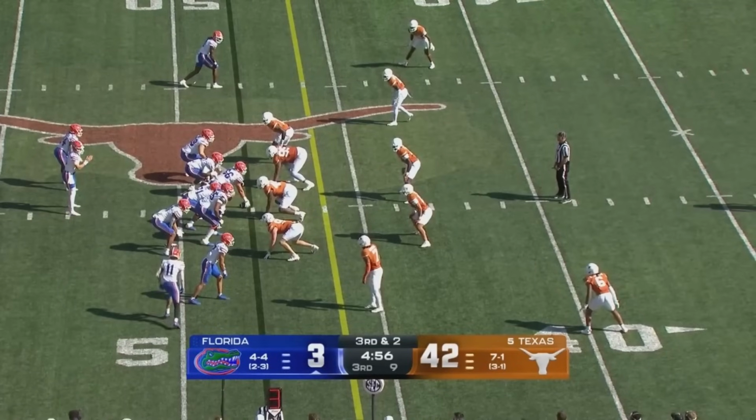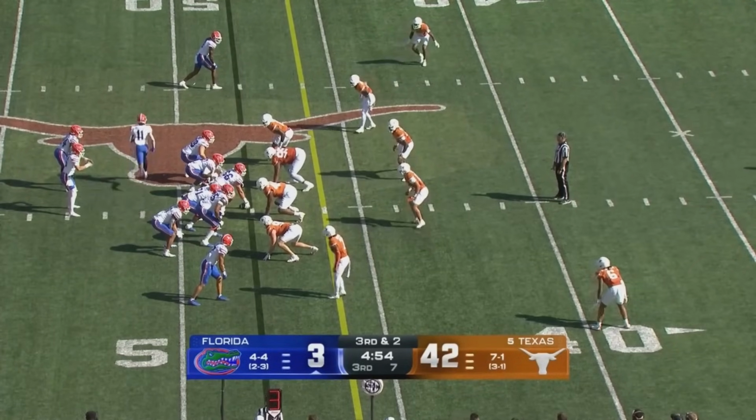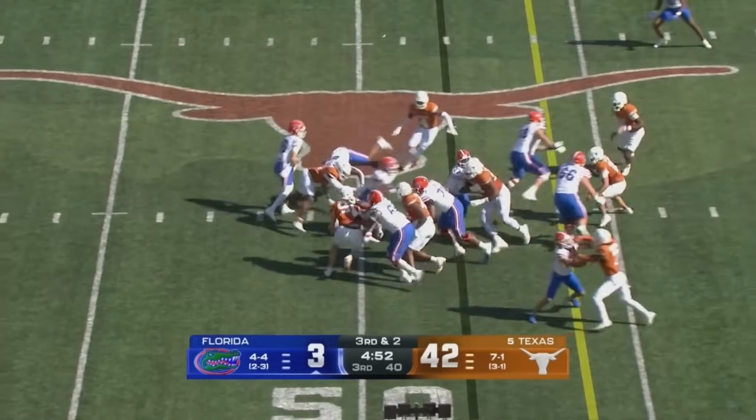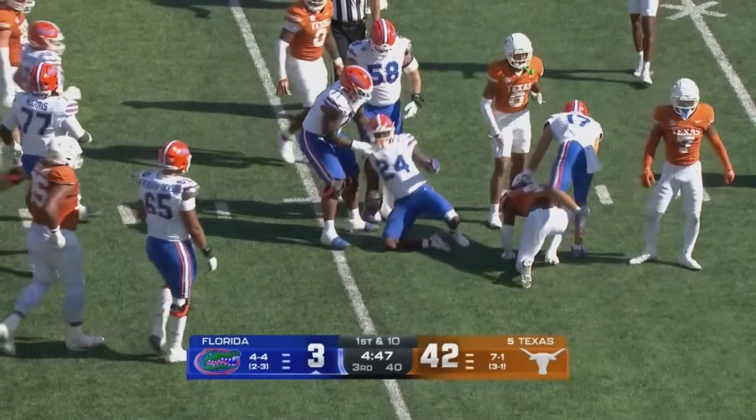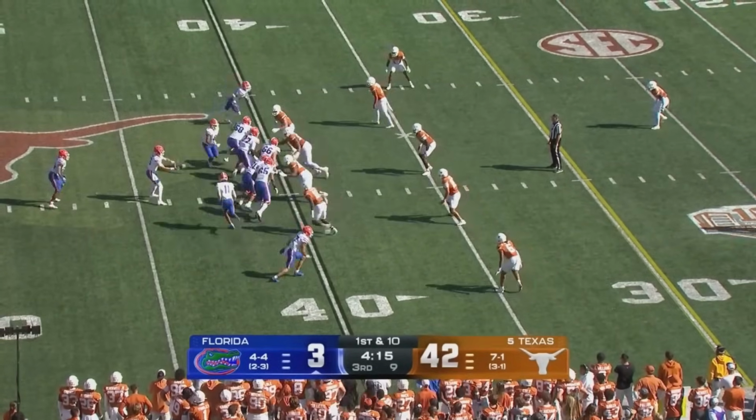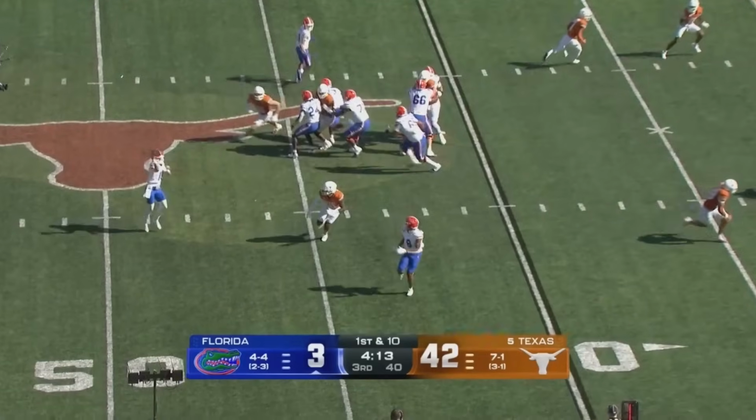By the way, that part of our visit with Coach Sark yesterday, specifically talking about how deep they are as Jackson takes it and spins free for a 1st down. And listen, he understands that. Jackson's 8-yard run makes it a 1st down for Florida.